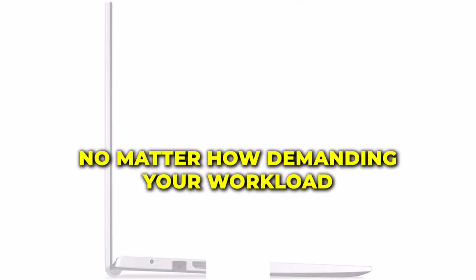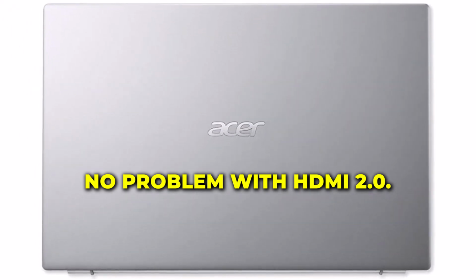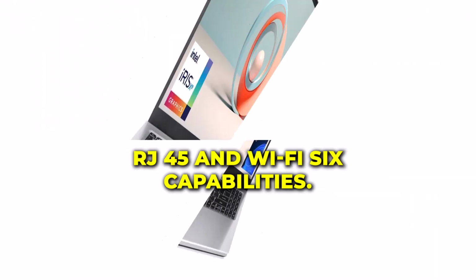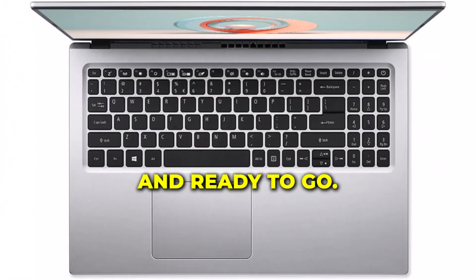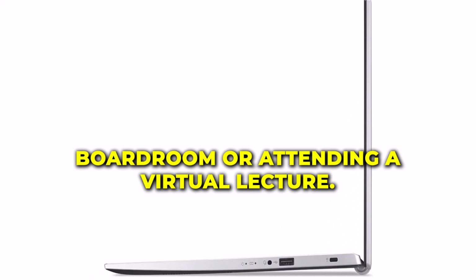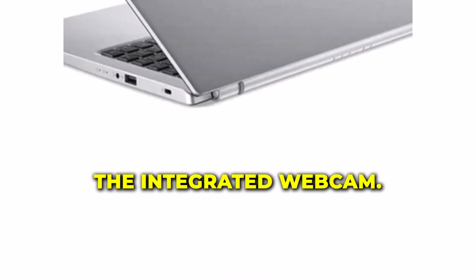No matter how demanding your workload, need to connect to external displays or peripherals? No problem. With HDMI 2.0, RJ45, and Wi-Fi 6 capabilities, the ACER Aspire ensures that you're always plugged in and ready to go. Whether you're giving a presentation in the boardroom or attending a virtual lecture, connectivity is never an issue. And let's not forget about the integrated webcam.